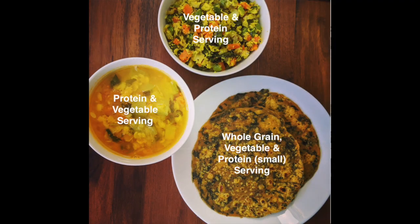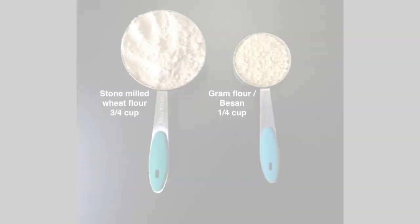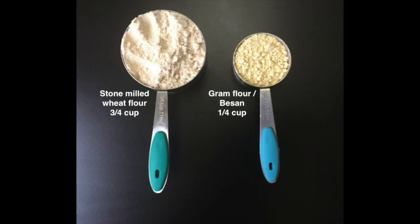Today's portion meal platter menu is my favorite Kale Paratha, Ridge-Gourd Dal and mixed vegetable stir fry. Portion control is key for leading a healthy life. Fill up half your plate with vegetables, one quarter with proteins and the last quarter with whole grains. Let's check out Kale Paratha cooking instructions.